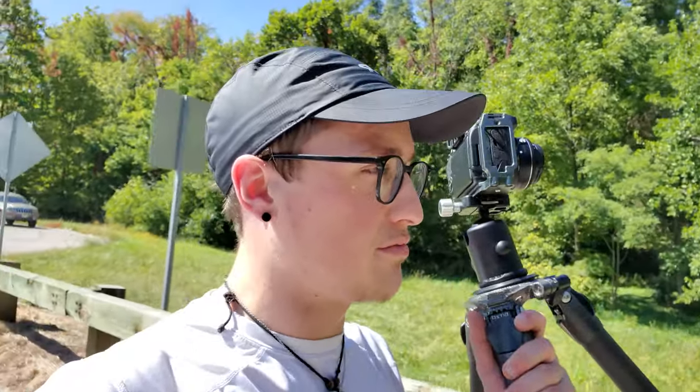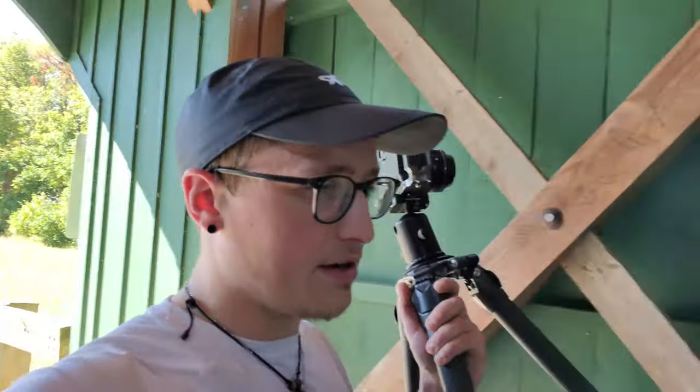Excuse all the traffic, because of the highways. This is probably going to be the noisiest one, which is in stark contrast to the previous one, Charlton Mill, which was much, much quieter. But you know what? That's okay. We'll make the most of what we got.